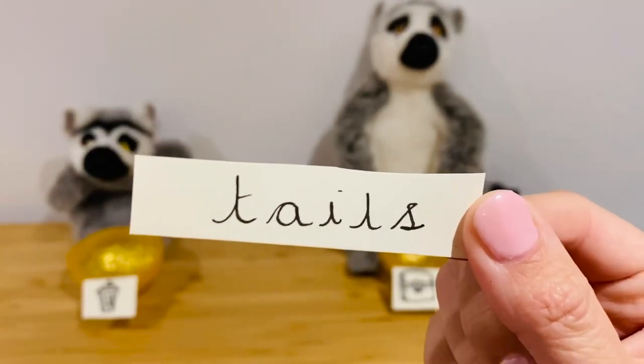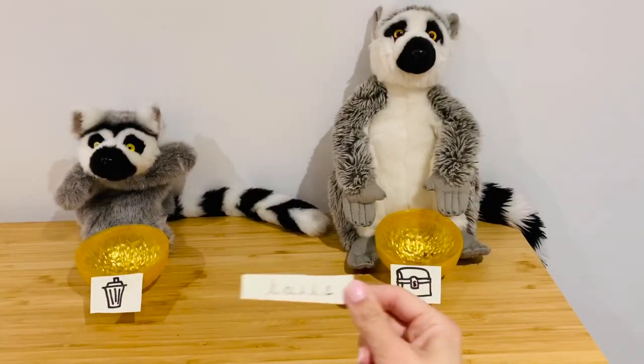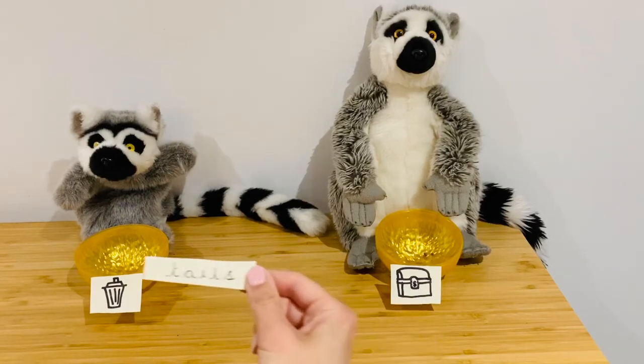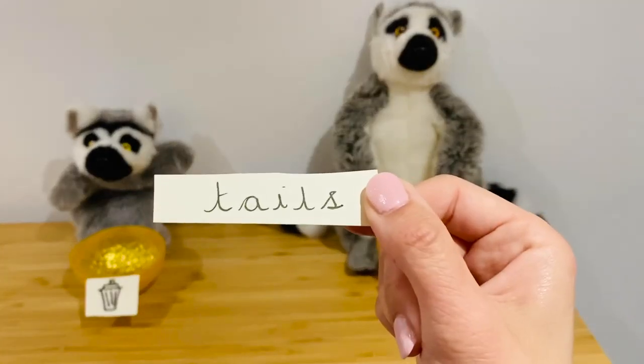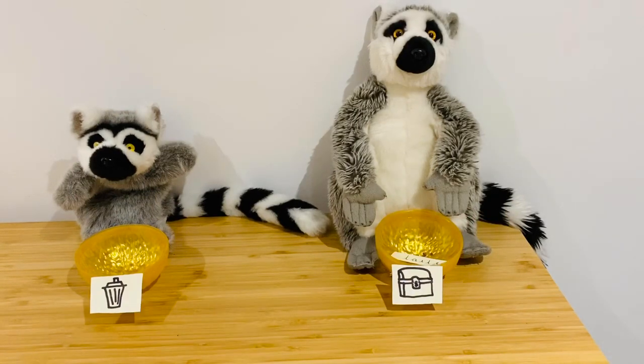T-A-I-L-S. Tails. Is it treasure or trash? Can you point to where you think it goes now? It goes in treasure. It's a real word. Both of them have tails, don't they? The next one we've got.